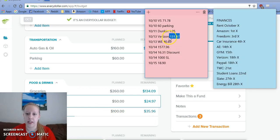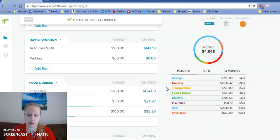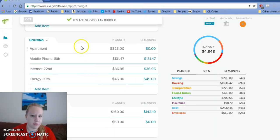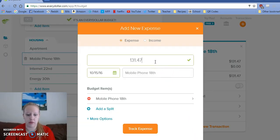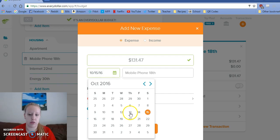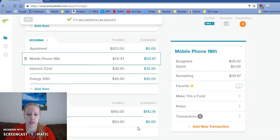All right, I paid our phone bill on the 13th. So that was exactly that amount. I'm not even going to put anything here because there's nothing else in that category. I'm going to change it to the 13th and track it.